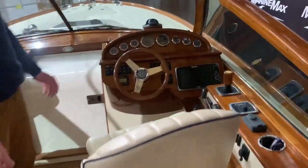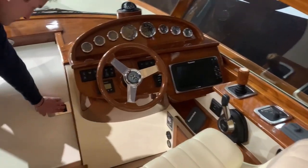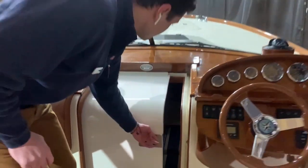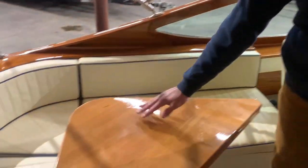It's equipped with Marine and Fusion audio, as well as a head. Just a little guy in there we can lay out. Very bright boat with the wood.